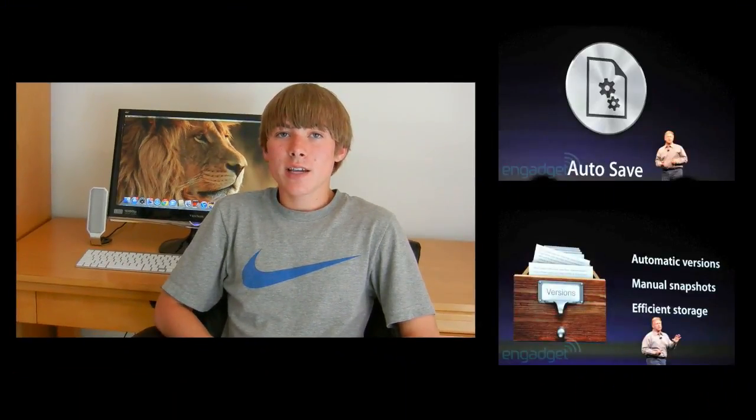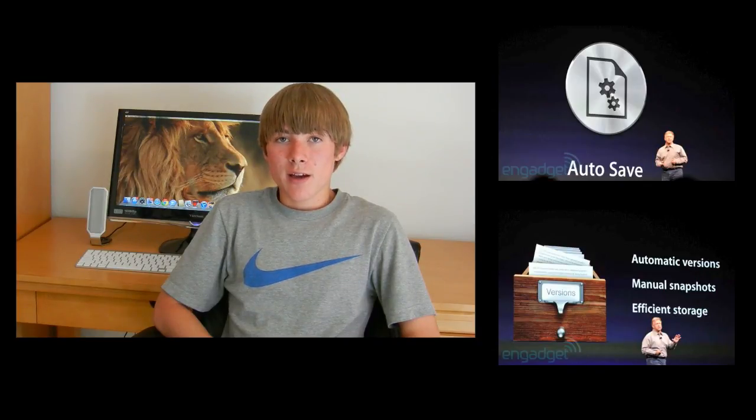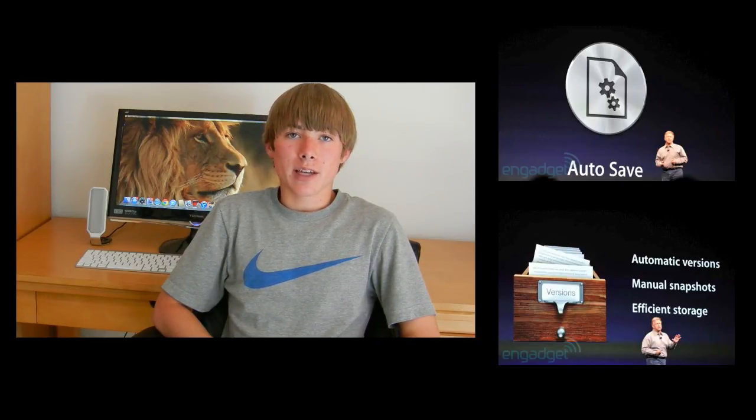Two of the more minor features of Mac OS X Lion are autosave and versions. Autosave does exactly what it's called. It automatically saves anything that you're working on, such as a document or anything that you're doing in iMovie or iPhoto, so you don't have to worry about saving it. Versions goes hand in hand with autosave. So if you didn't like what you changed, and you easily want to go back to something that you did a couple days ago, you can simply open up Versions, which is basically like Time Machine from Snow Leopard.